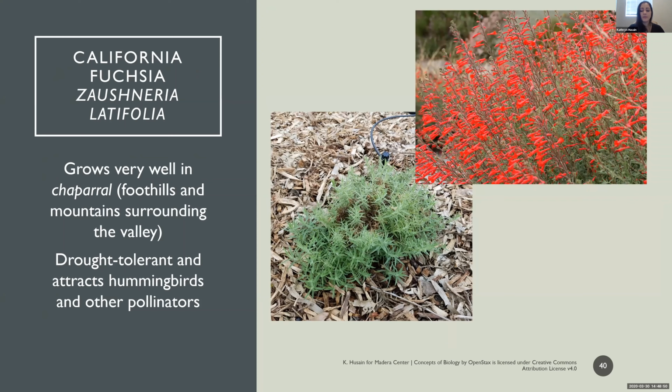This one is called the California fuchsia. The bottom left image is the one that I took in the garden. The top right is from the internet, but it's super pretty. I just love this color, and it grows really well in what's called chaparral.